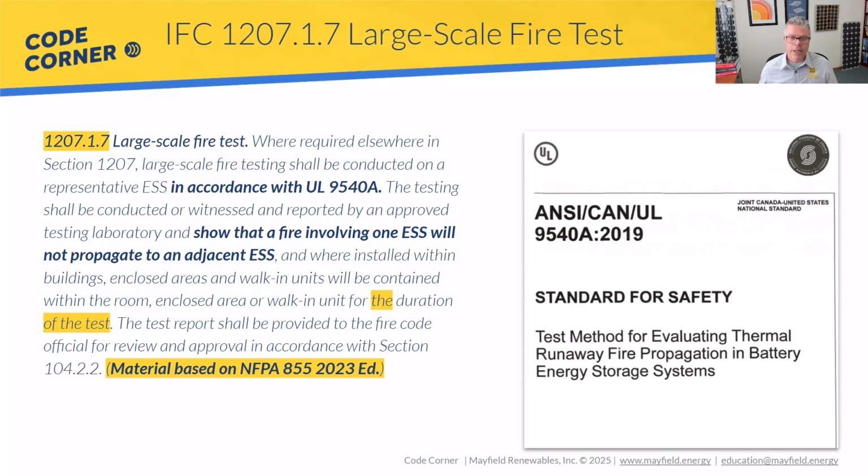They're pretty enlightening when you look at them. There's very often pictures showing what happened when they did the different levels of tests, and how the modules reacted, or what the end result was and things like that. So this is the information that you would need to provide to the AHJ in order to meet those exceptions for the size and separation of ESS units.